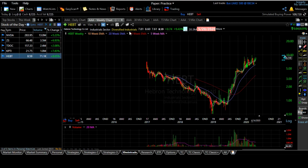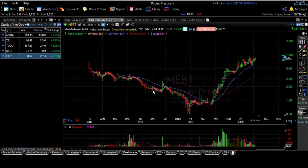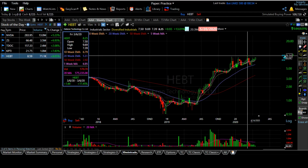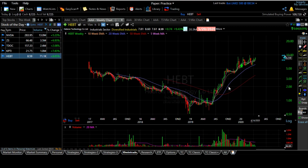HEBT is a diversified industrial. This is also a kind of tech stock. It went public with its IPO in the last 3 years. On the weekly chart it is also kind of a cup with handle, still trying to move up. Last year it came up with high volume. I hope it will move from here. If it doesn't pass from here, then it's a question of moving downwards. So far, I didn't see that.